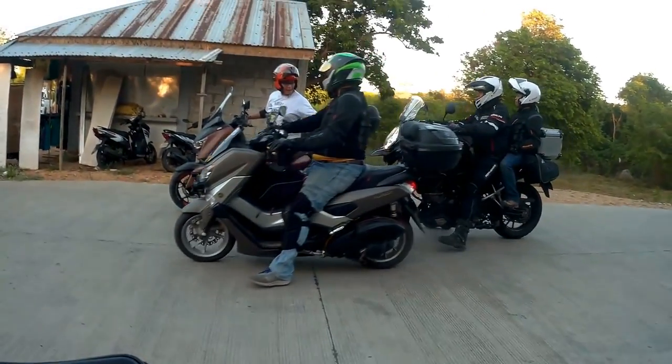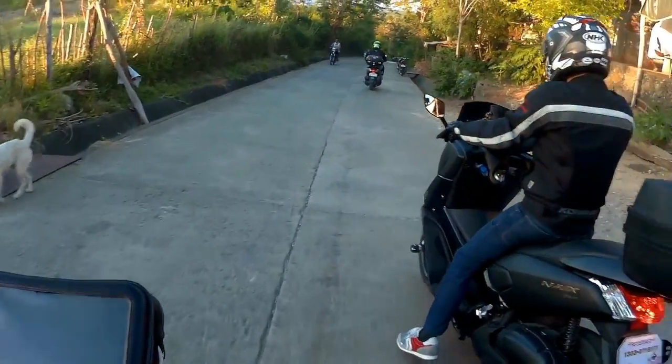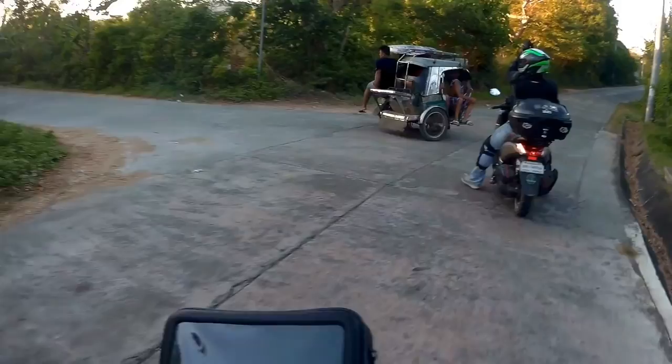It's getting a bit dark, but they were too determined to have some beach time, so we looked for an affordable place with huge parking area along Patar Beach.